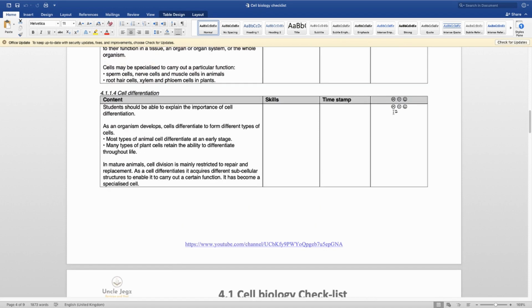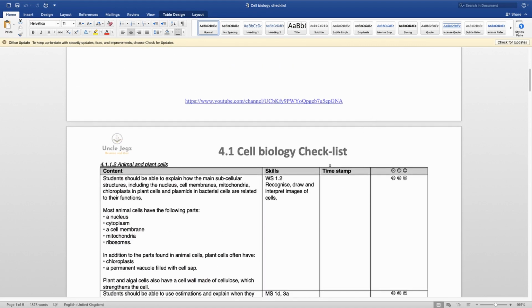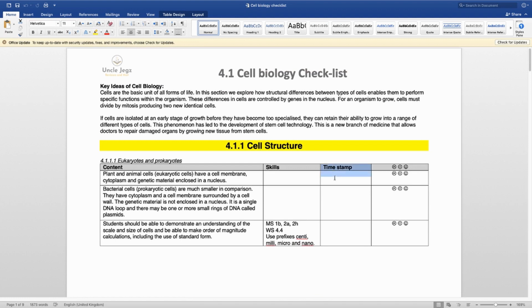I was saving this to be part of a pack with my videos, but that would have taken years. So this section that says timestamp, you can just simply link that to any video that you find online that covers the topic. At the moment, I've only been able to do the combined science in the AQA, but if you're doing another syllabus, you can still go along with this video series, okay?